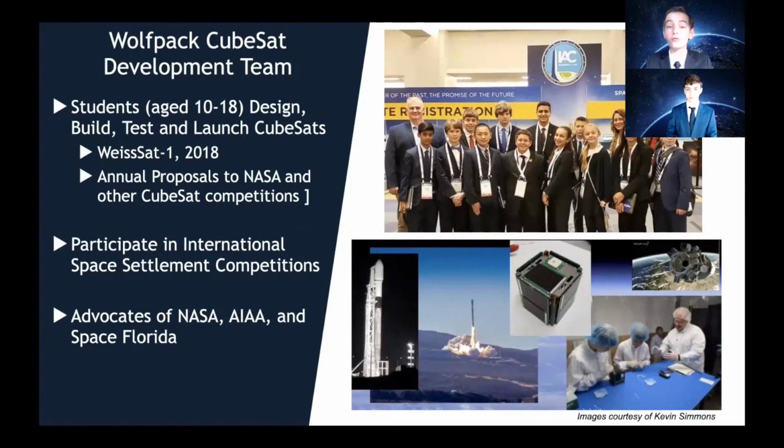Our team, called the Wolfpack, was created in 2015 as an after-school club and is currently made up of middle and high school students. We learn things like orbital mechanics and complete aerospace projects, such as launching high-altitude air balloons and learning how to design, build, and launch small satellites called CubeSats. It was our team's goal to deploy a CubeSat into space within 3 years.